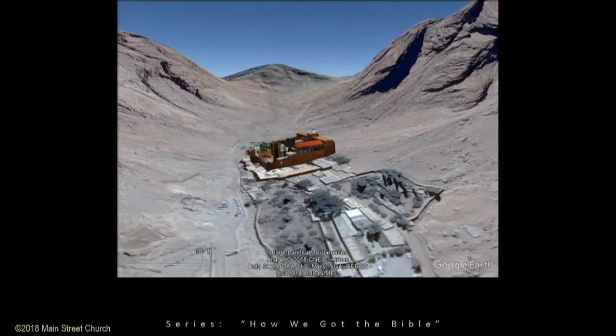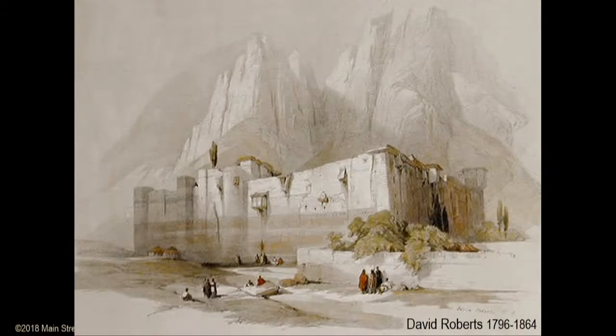Tischendorf ends up getting there and finds that there's a guy sitting with a basket, literally a basket of loose leaves that had been taken out of a codex, that had been sewn into a codex. They took them out and had put them in this basket, and this guy was feeding the fire with them. And he's just shocked, absolutely shocked.